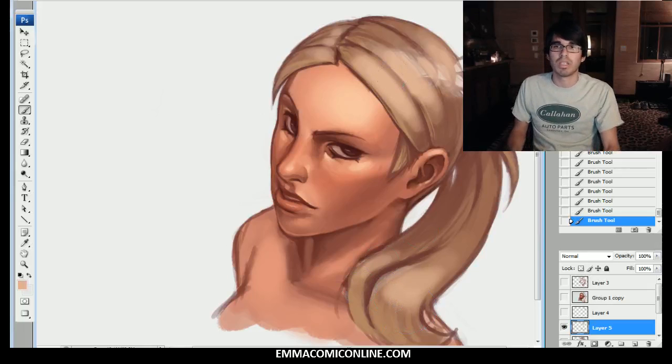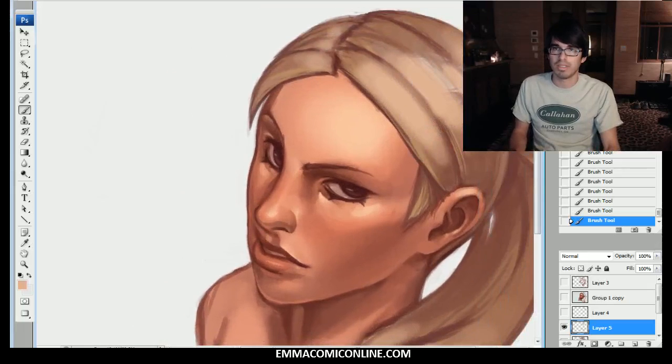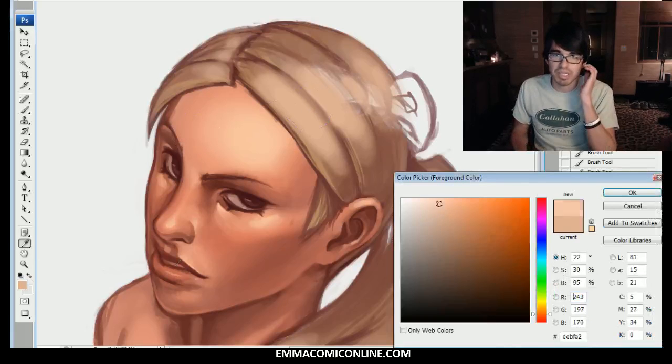Okay, continuing. Dang it, did I draw that bow off the screen? No, whatever. Okay, so that looks pretty good. Now let's go even further. Go even further and push it even more towards yellow.